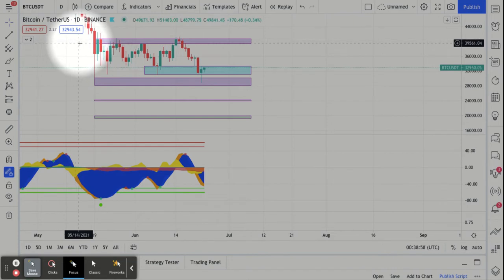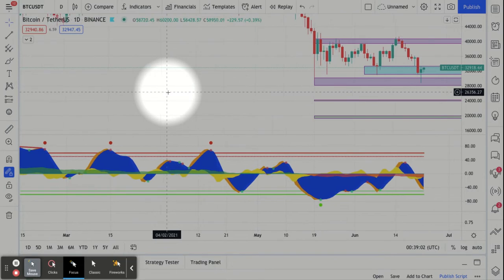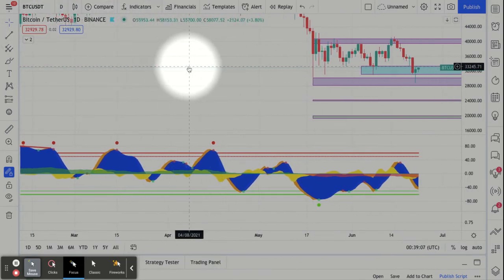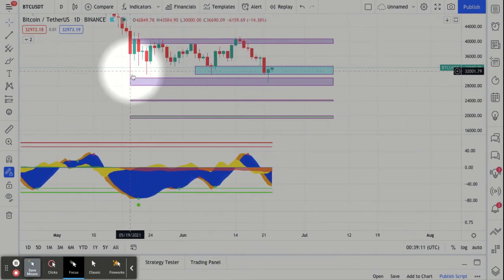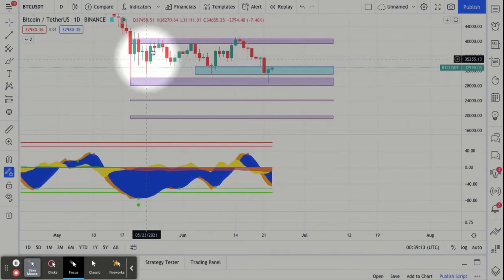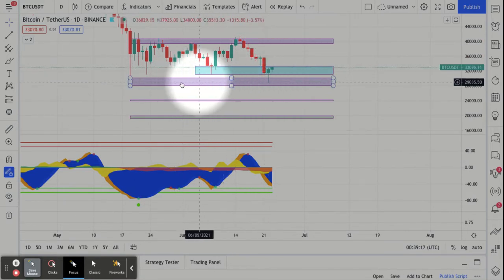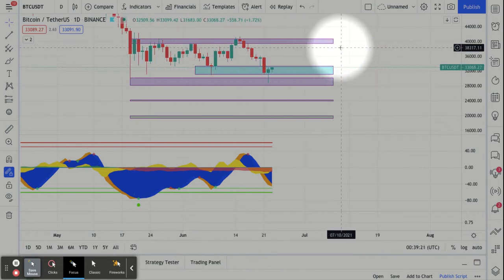So we're going to go ahead and get into this, and start talking about what happened before. Okay, I am on the daily chart with Bitcoin. Right now we have this area. It comes down, goes up, comes down, bounces around this area, and then it drops down. Now I made this box, and this box, and those were the areas I was really focusing on.